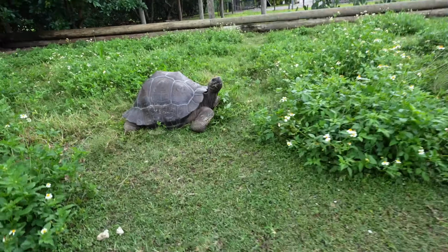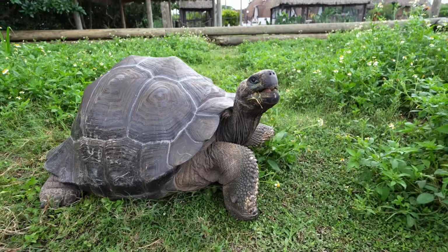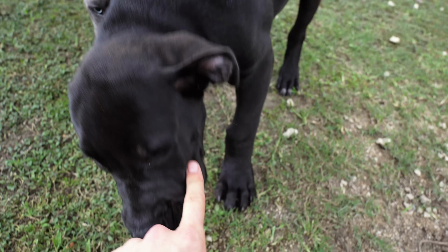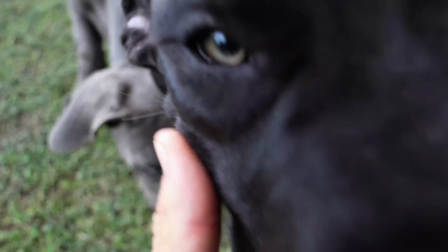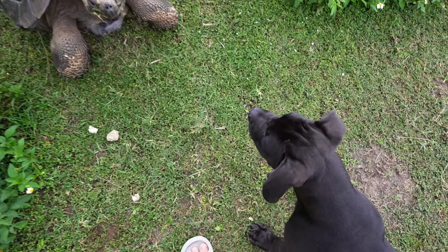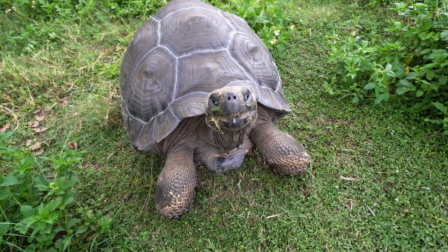Come meet your brother. Come meet your tortoise brother. So the puppies are here with a giant tortoise. And Loki's more interested in the tortoise poop. Loki, please, don't eat it. Guys, there is a standoff going on between Loki and the tortoise.